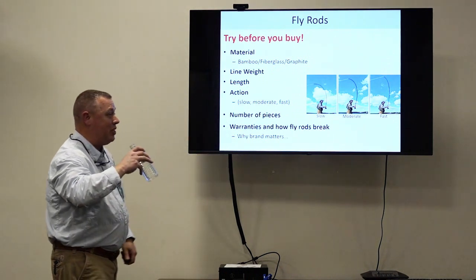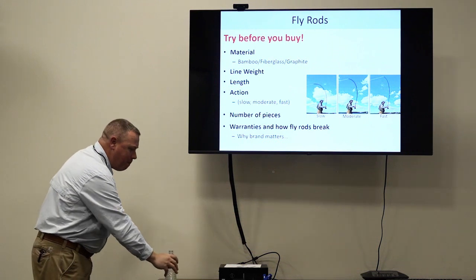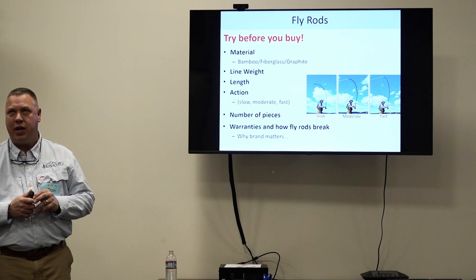Line weight, I think we've beat that horse to death. Question: on bamboo rods, I hear of split bamboo, are they all split? Yes. Okay.